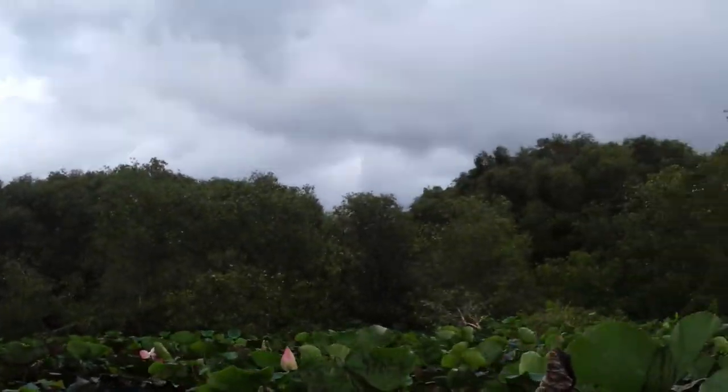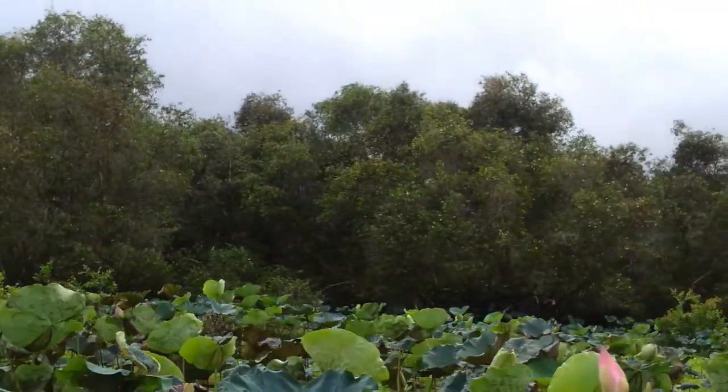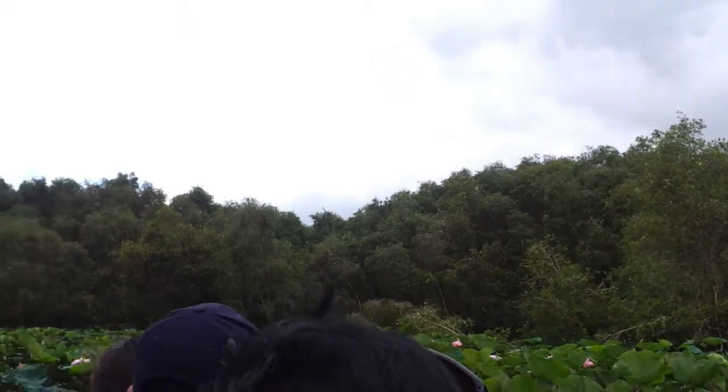Now we're really getting into the thick of this forest up in here. This is really cool.